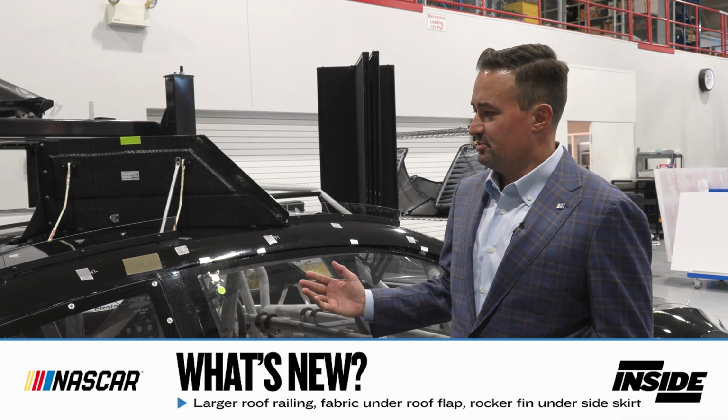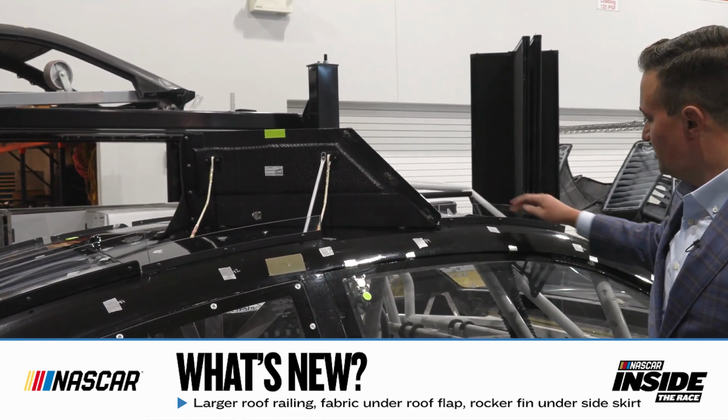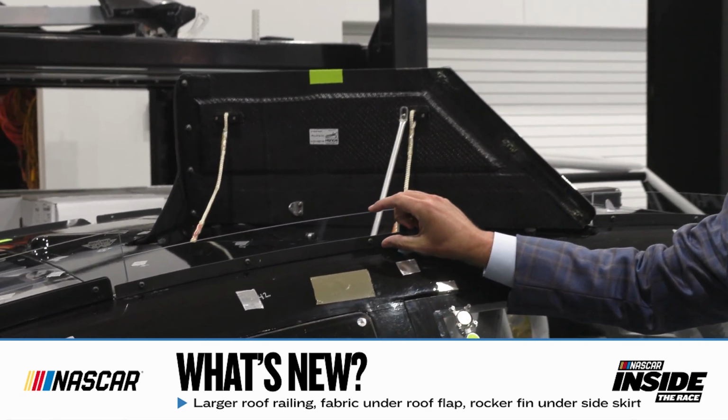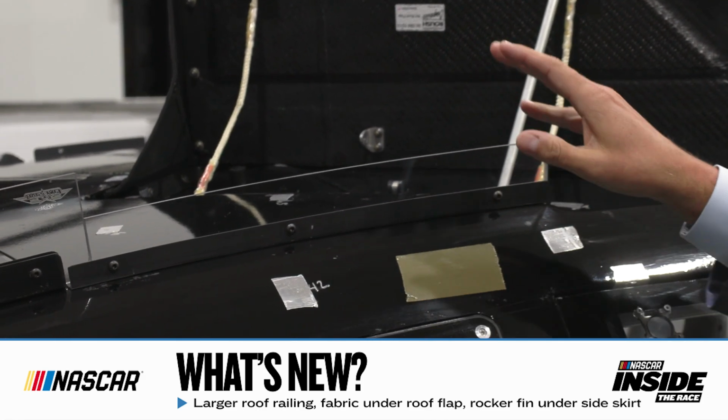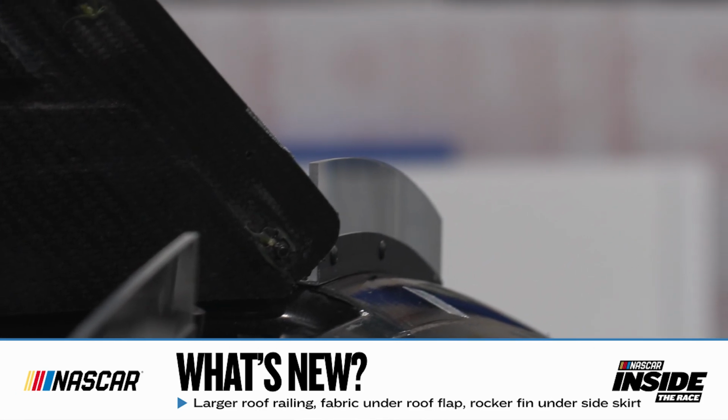In terms of the parts and pieces, you're probably used to seeing this black roof rail that goes all the way across here and up the flap. What we've done is we've extended it upward on the right-hand side with about 2 inches of polycarbonate. So you can see that goes all the way forward and is on the roof flap here.